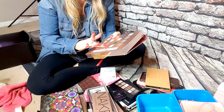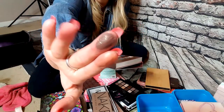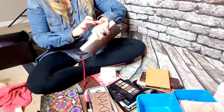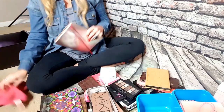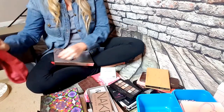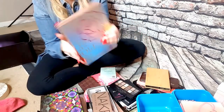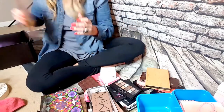I can't see you guys, sorry. This one's really pretty though. I love colors like this. It's a brown color with a spray of glitter over it. I don't want to break my box, but it also comes with a brush, here it is right there. But that's my little brush holder right now. So yeah, I really do love this palette. I just love it more for the beauty of it. I'm sure I'll use it eventually, but I just really love just to look at it. I think it's beautiful. So I'm definitely keeping that palette.